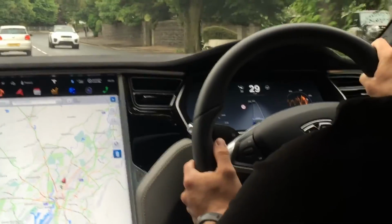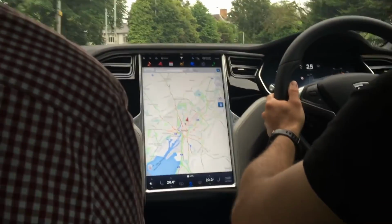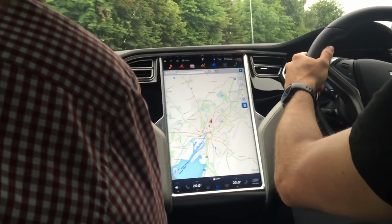The full autopilot then, that's really for motorway driving. It is essentially for motorway only, yes. Or for A roads with high markings on the road and a divider.